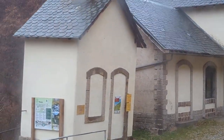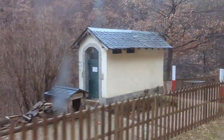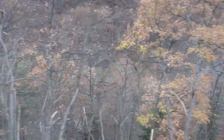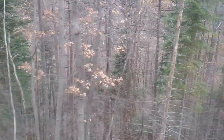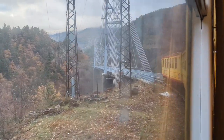So that would be an interesting place to live. Speaking of interesting places to live, how about at the bottom of this valley? There is the ruin of an old house down here, or a mansion, or hotel, or whatever. I'm gonna try to find it, and I'll capture it if I can. The bridge over the River Tet.